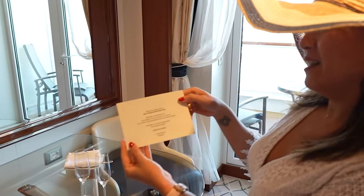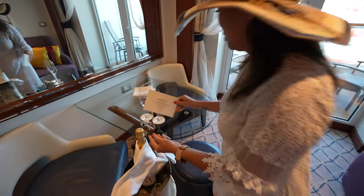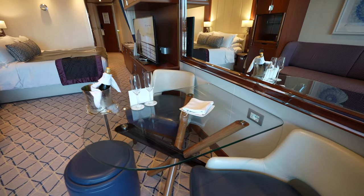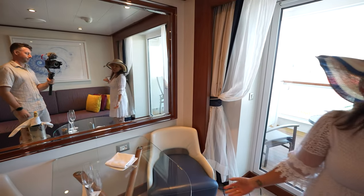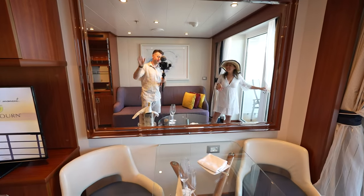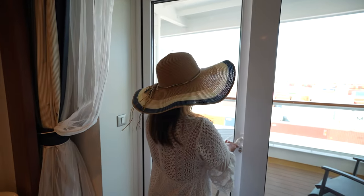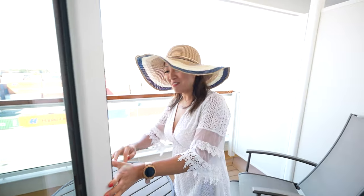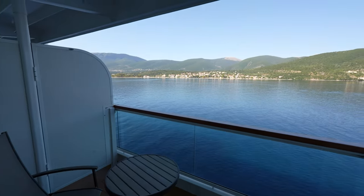Welcome aboard the Seabourn Encore. Bon voyage. Wow, what a beautiful welcome. And then this is our living room space. So you can work, chill, or entertain friends. Now, let's go check out the balcony. Yay! Welcome, guys! And from here, you can enjoy gorgeous views.